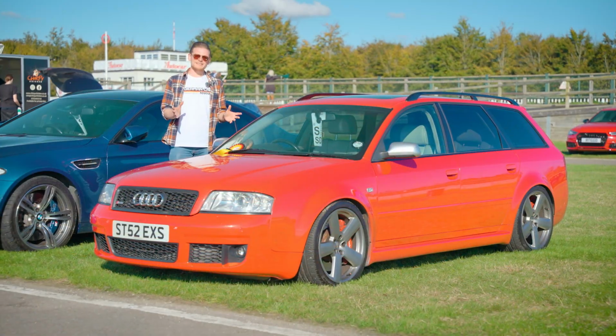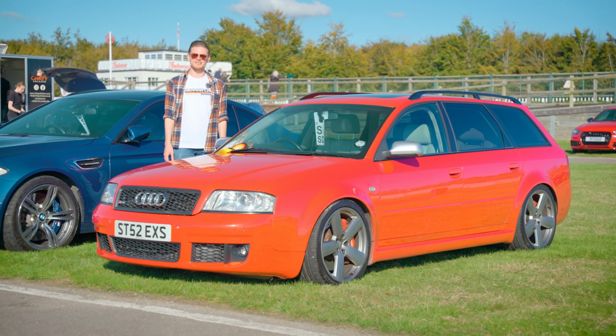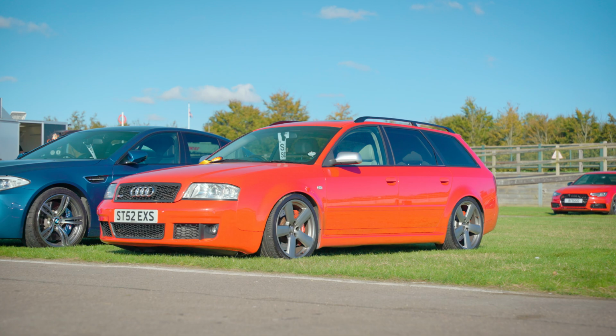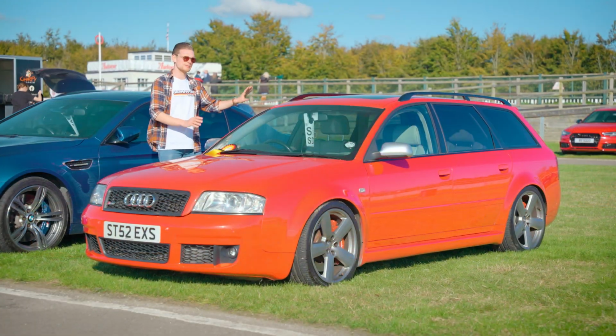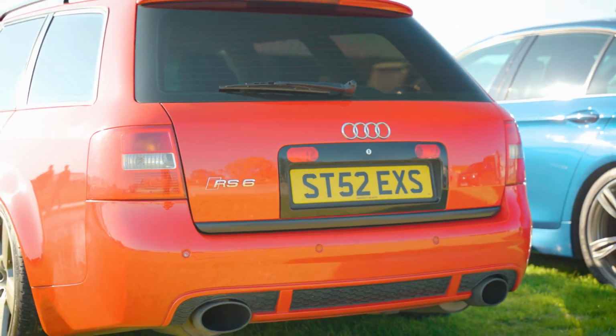These days, fast Audis are just as popular as Mercedes or BMWs, but in the early 2000s they were a little bit more niche. This was the car that changed all that, the C5 generation RS6. It still looks like a subtle family estate car, 5 people, put your shopping and your dog in the back, but it's also got 4-wheel drive and 400 brake horsepower, this thing, 0 to 60 in barely 5 seconds.